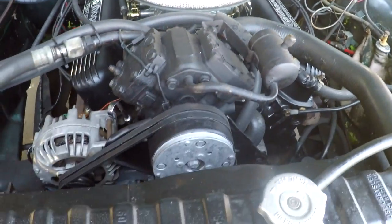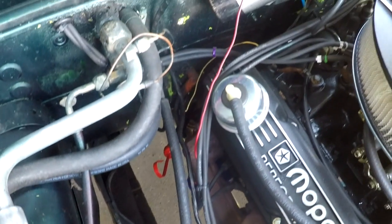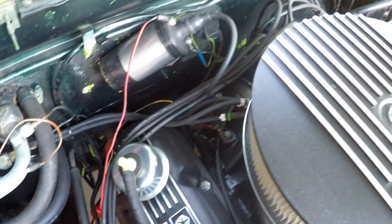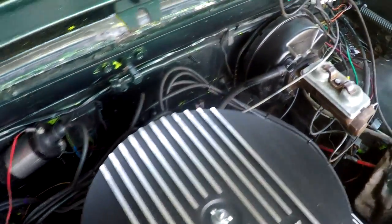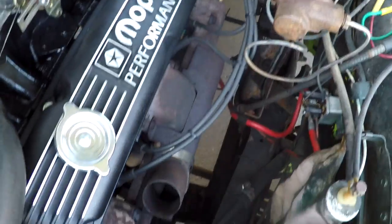Neat thing about underneath here is, again, you get to see all that green paint, the original green paint. You can see down there on the cowl all the original green, and you can see it way down in there. You can see the paint.